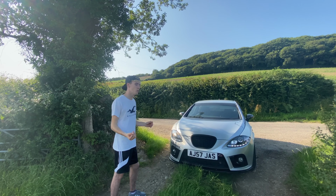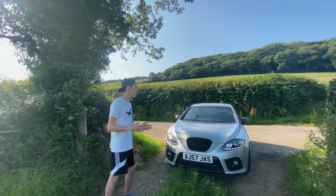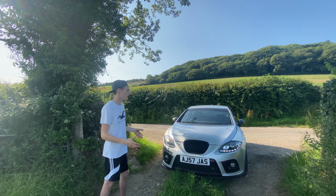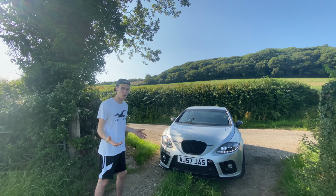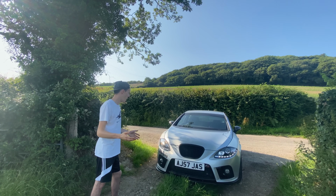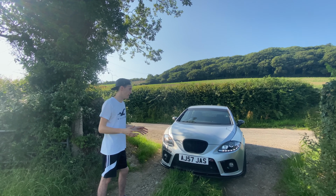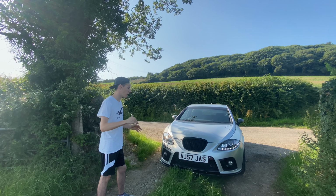I think anyone who knew the car would buy it in a heartbeat, but I could understand why someone who didn't know the car came to see it, saw how modified it was, and then saw how high mileage it is, would be like, oh, it's going to die any second, and probably wouldn't touch it. But I know how well this has been maintained and looked after, and I just know it's going to keep going and going and going.